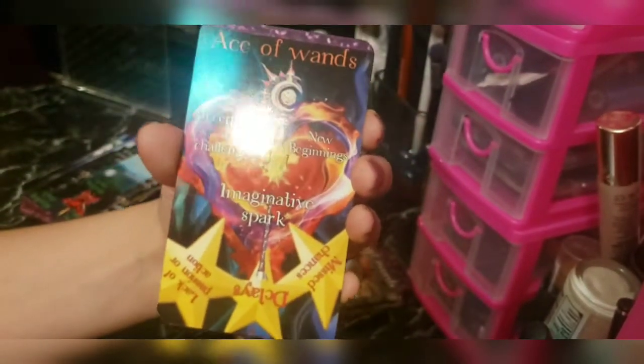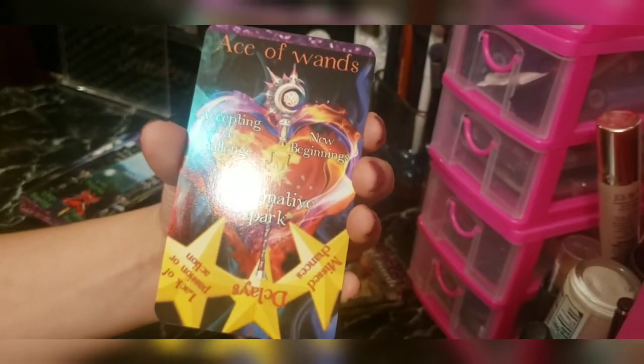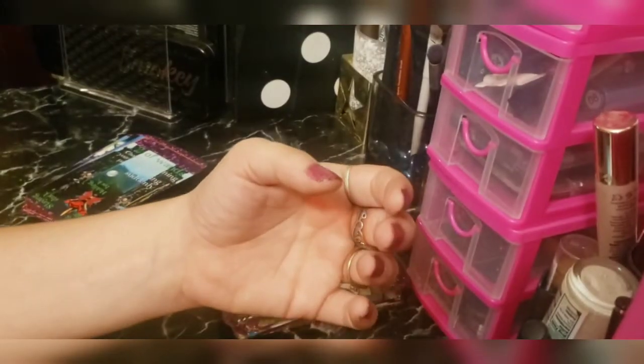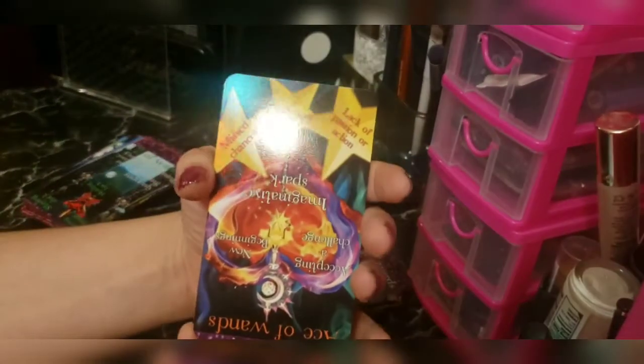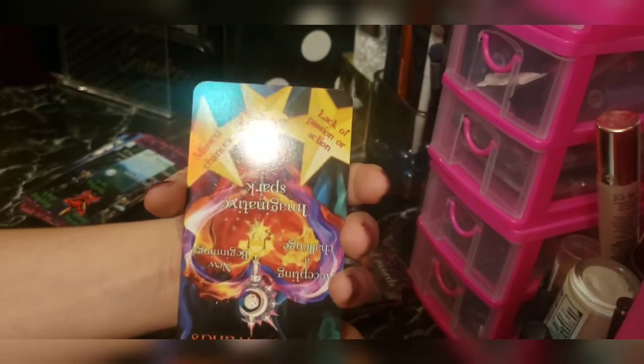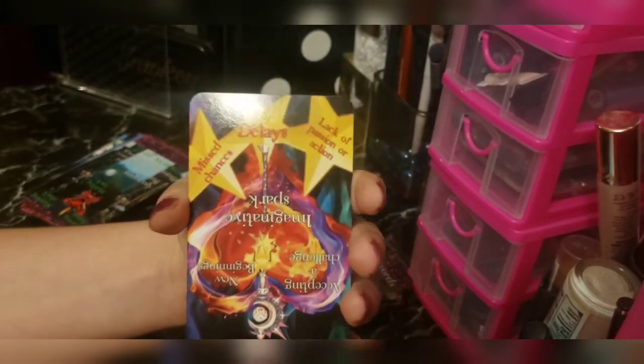And we have accepting a challenge, imaginative spark, and new beginnings. In reverse, delays, missed chances, and lack of passion or action.